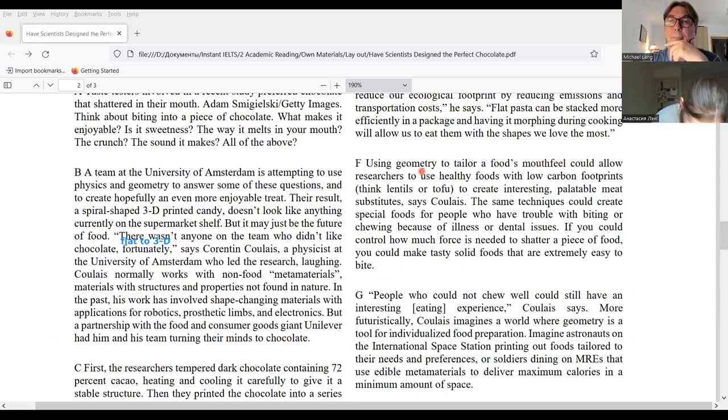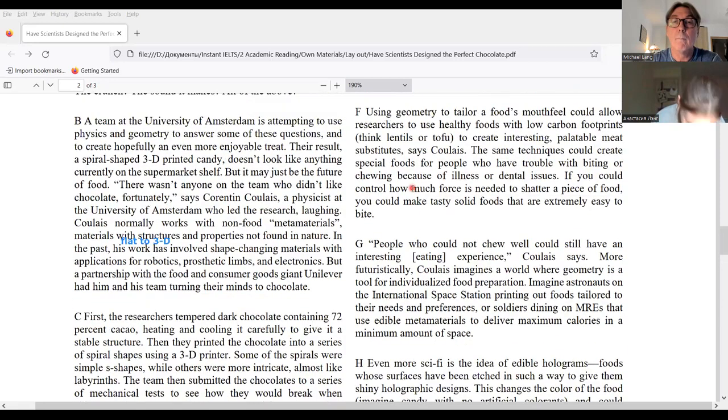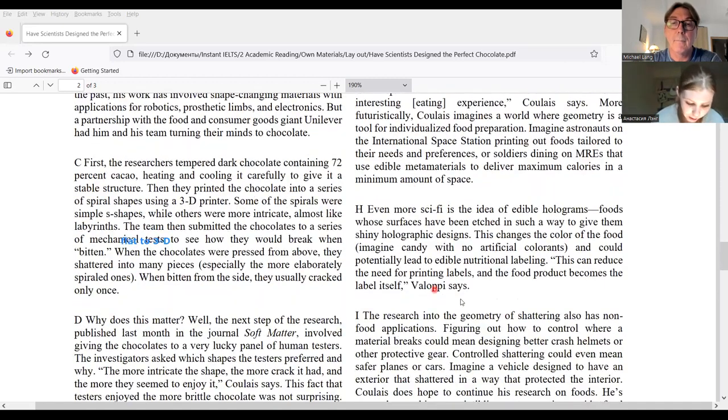Tell me when you found it and which paragraph it's in. So we're looking for color. That chewing was in F. There you go. H. Where does it say that? Edible holograms. Okay. Color of food could potentially, what does it say? And could give way to.